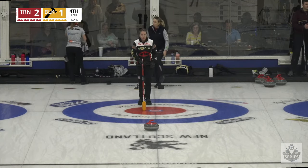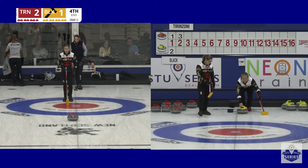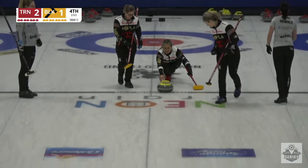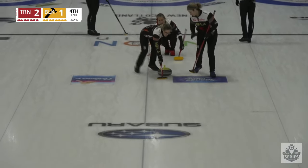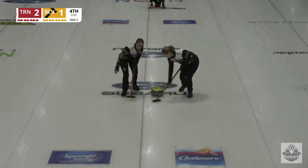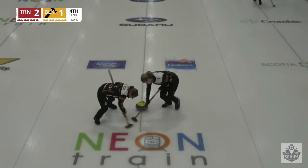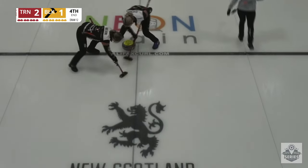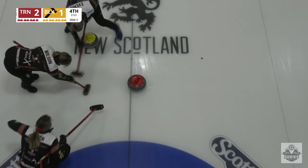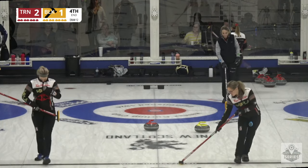Yep. So first guard just manages to stay on the center line, so Christina goes with a corner guard. For the same distance from the rings as that red rock. Even with the red. Go, go, go. Good. Sweet.